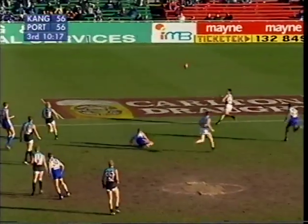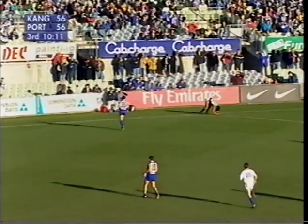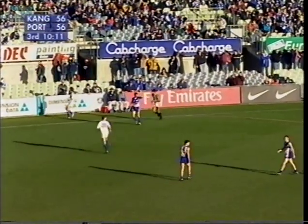Here's Michael Stevens. Handball sweeps it wide to the run of Kingsley. Kingsley will go inside 50 looking for Cockatoo. Collins just evades his diving lunge. And the ball goes out of bounds for a throw-in.